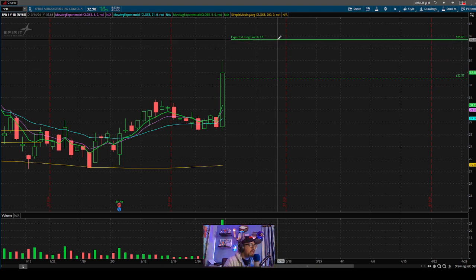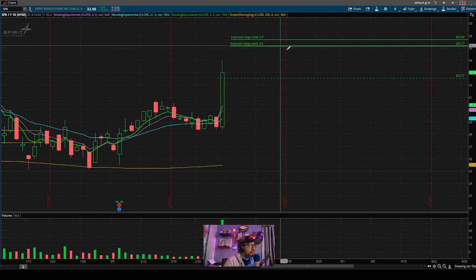And then to the downside, let's do that. Same thing we did here, right? So 32.98 minus $2.71 gives us $30.27 to the downside. So 30.27 to the downside.